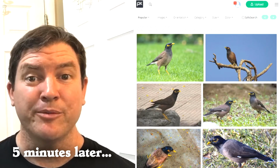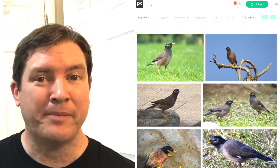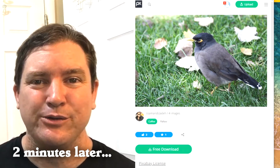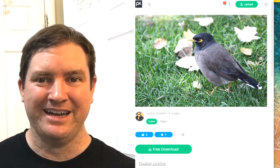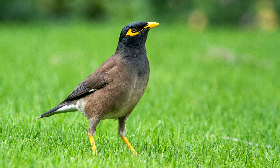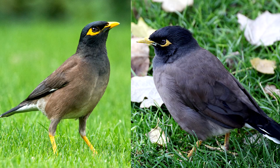Alright, so I've got a pretty good lead now. This is some kind of myna or related species. Yes! So connecting it to Iran is what got it, because this is a common myna. This is what a common myna looks like. You can see it's got that yellow eye ring that kind of connects up into the beak. We've got the same thing here, same body colors, grayish body, black head.